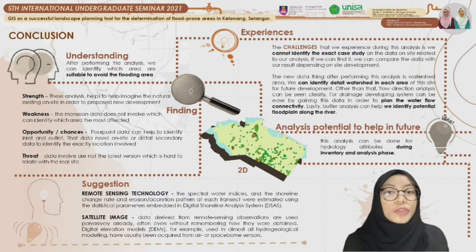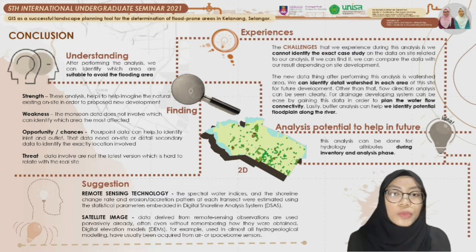This analysis helps to imagine the natural existing on-site to propose new development. Unfortunately, identifying areas that are affected requires monsoon data. The current analysis does not involve this data, and the monsoon data can help identify areas that are most affected, while PowerPoint data can help to identify inlets and outlets. This involves data that needs on-site or detailed secondary data.